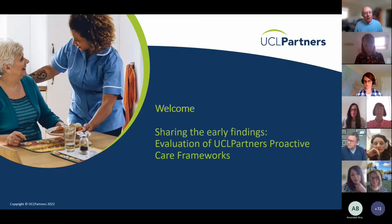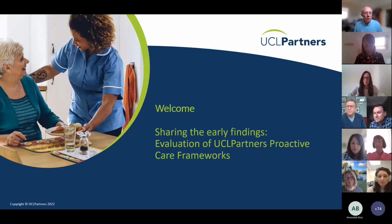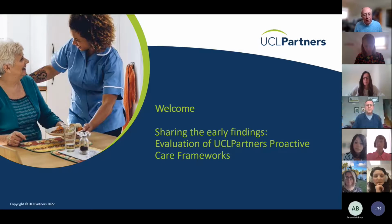Just a quick introduction to lay the context for this work. The proactive care frameworks were developed by UCLPartners as a major innovation to support primary care as we're emerging from the pandemic. We know that COVID has had a huge impact on routine care and long-term condition management, has disrupted care, and we're all very concerned about how we get to recovery from that position. But we know also that this is on top of the historical challenge to managing long-term conditions in primary care, where although we do pretty well, actually there's huge scope for improvement in the care we provide to our patients, the outcomes, the support for self-management and personalisation of care for people with long-term conditions.